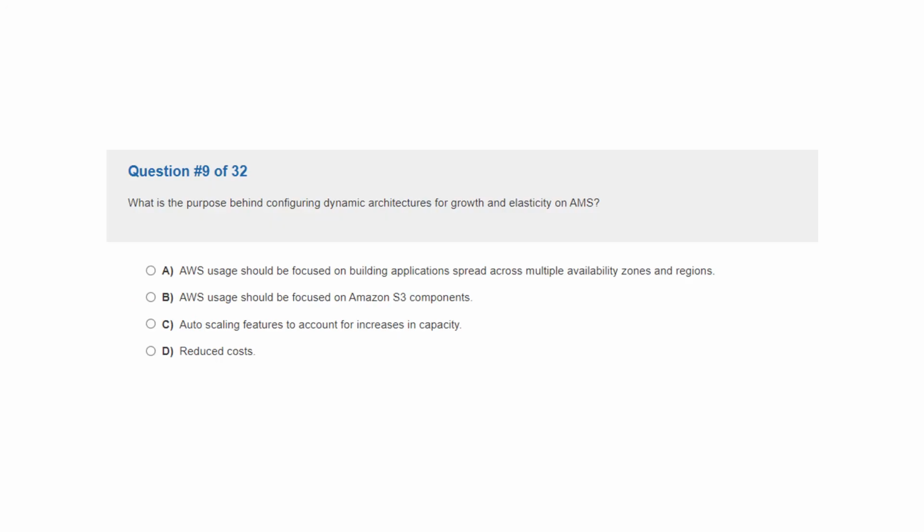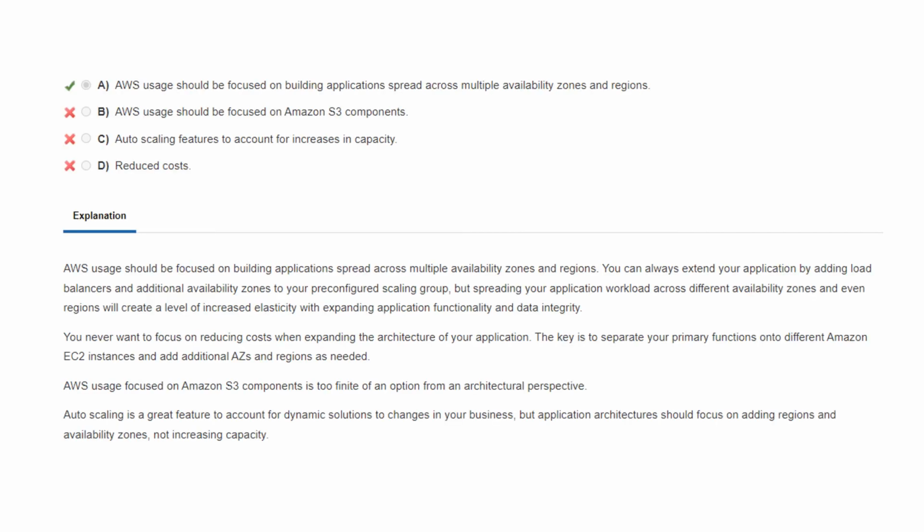Question 9. What is the purpose behind configuring dynamic architectures for growth and elasticity on AWS? The correct answer here is A. AWS usage should be focused on building applications spread across multiple availability zones and regions.